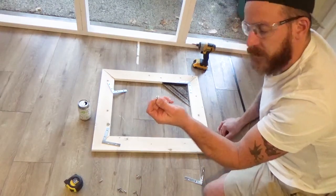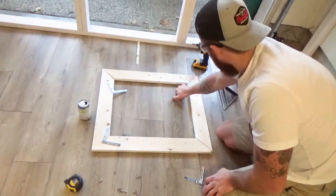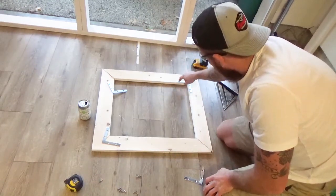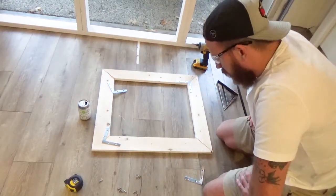These are door hinge screws. Over the years I've kept them. The reason why I wanted the door hinge screws, it's only 3/4 of an inch deep, so I know it won't protrude out the other end because door hinge hardware is the same thickness. So I know it won't come out the other end.